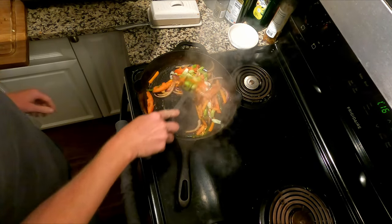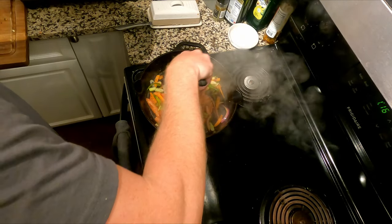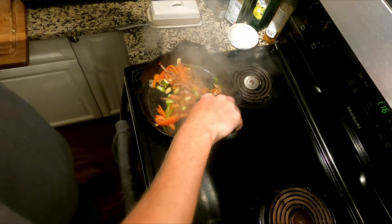It's okay, I'm eating it by myself. Yeah, I did pick that off the floor. Yep. Wouldn't do that if I'm serving it to somebody else, but it's for me. I don't care. Keep my floor clean.